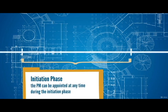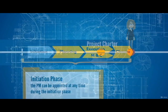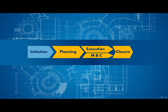The project manager can technically be appointed at any time during the initiation phase. Even right at the end, after the charter has been written up. So don't take this as a definitive chronological order. But you can be sure that the project will not move to the planning phase until the project manager has gone over everything.